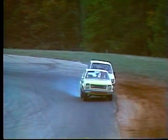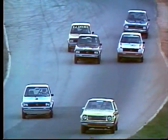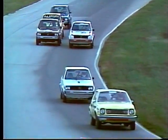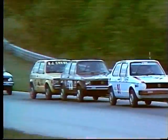Second place, Eli Gunnell, smoking the tires off turn 7. With Alan Salerno running third, and moving up into the 4th spot is car number 73. That will be Doug Farrow of Deep Haven, Minnesota.